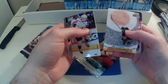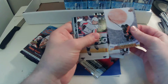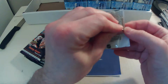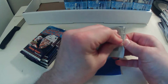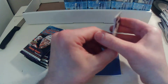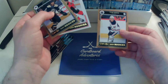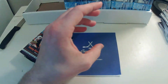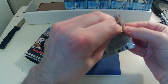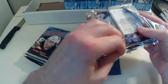And we have an Upper Deck Canvas of James van Riemsdyk. And I'll just crack the glossy pack. The next one I had in my hands. Liam Foudy, Josh Norris again, and Tyler Benson. Does anybody else want to share how long they've been collecting for, or what they like to collect?